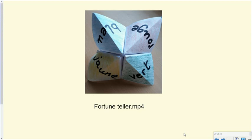1, 2, 3, 4. Now again, the numbers are showing. Your partner chooses a number, you say what it is, but this time you lift up the flap and read what it says underneath, ça va mal, etc. And the fortune teller is trying to guess the feelings of the person who has been choosing the colour and the numbers. And they can tell you if the fortune teller has guessed correctly. I'll show you a little video of this being done.